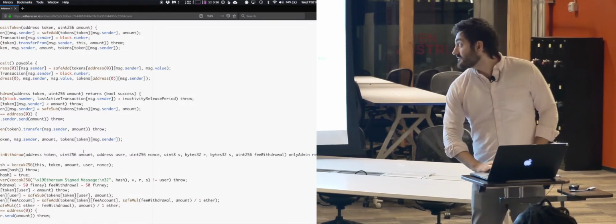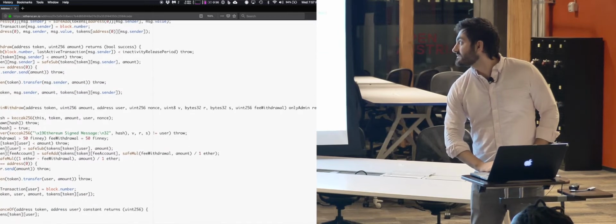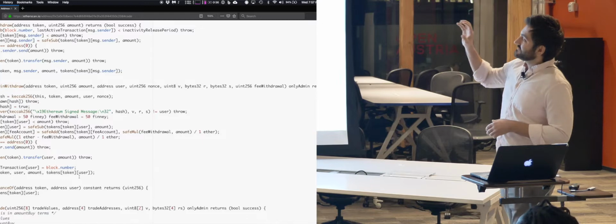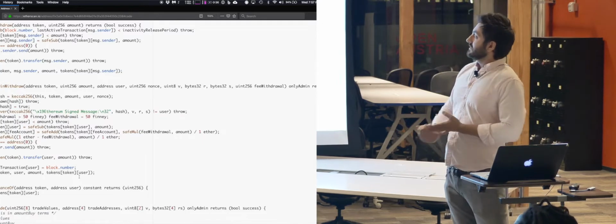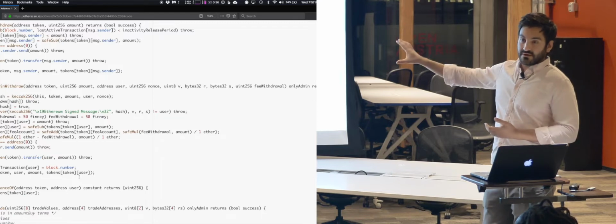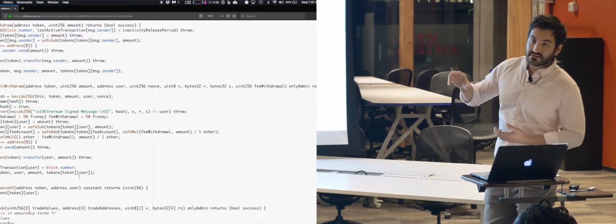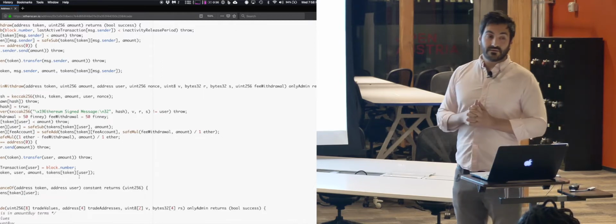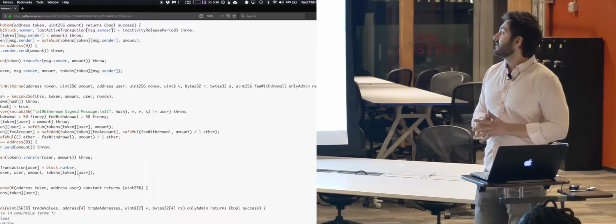Withdraw. You'll note that there are two withdraw functions. So this is where this last active transaction idea comes into play. Admin withdraw is the normal way to withdraw. That is submitted from our off-chain software. It's validated by our off-chain software. We have the ability to turn that on and off, et cetera.